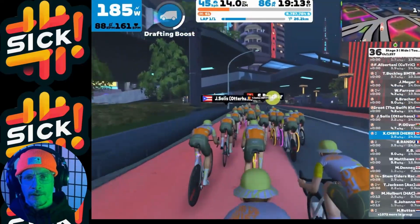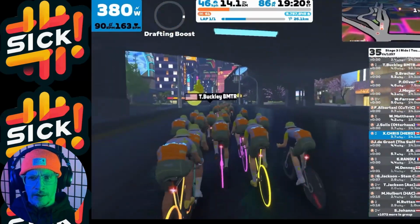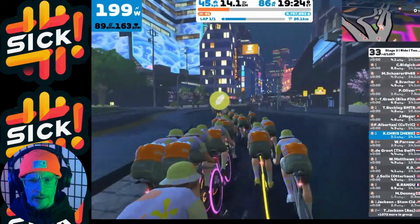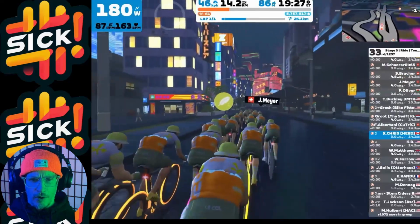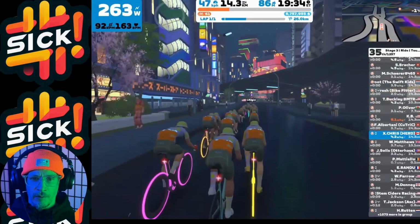or maybe some special sunglasses, gloves, etc. So the whole event is 7 stages, and you have 3 different distances you can select for each stage: a short, standard, and a long. So for this event today, we did the long event.